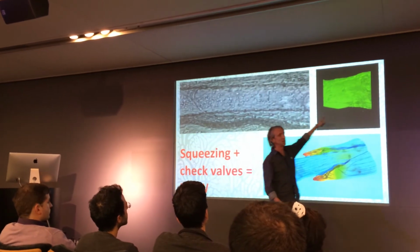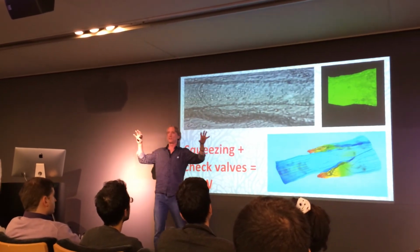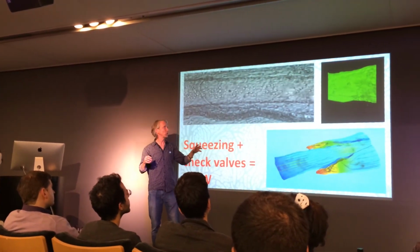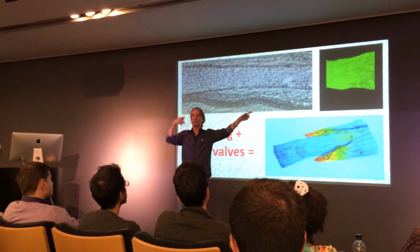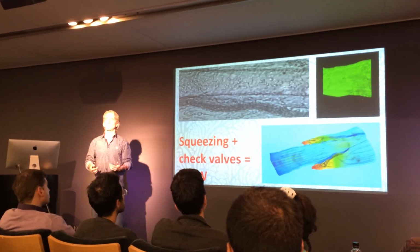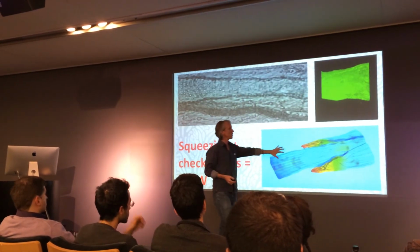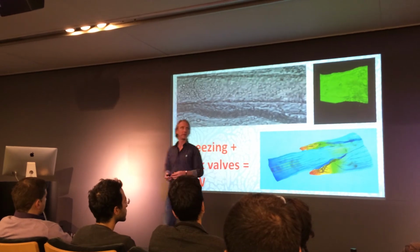Over here is an image of a check valve. So on either side of this image here are check valves that keep the flow going in the right direction. So essentially, you squeeze, and then one check valve closes, the other one opens, and fluid moves in the right direction. Using some of the same computer technology that NASA engineers use to look at airflow over the space shuttle, we can model the flow in these check valves. And you can see some of the results of that here.